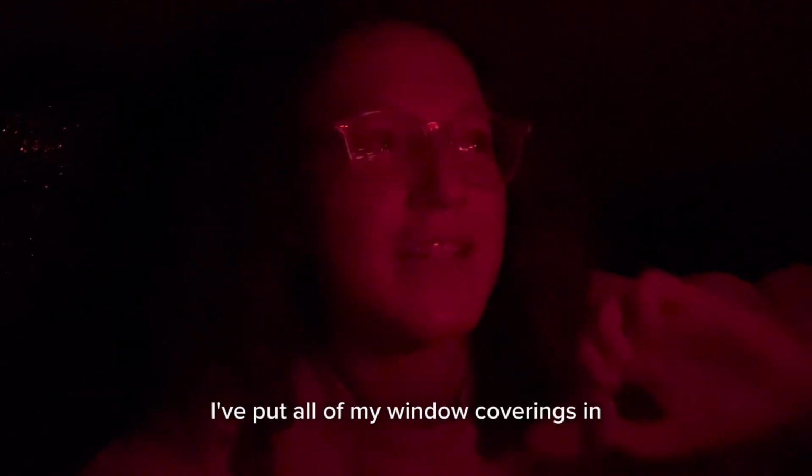Alrighty guys, I have arrived at my final parking spot for the night. I've put all of my window coverings in. I sat here and wrote out my caption for tomorrow's giveaway post because I don't want to have to do that tomorrow morning, and sent that off for approval so that I can just do the post as soon as I wake up and then go to my real job.